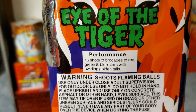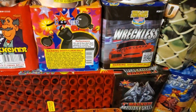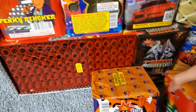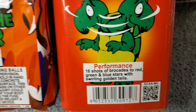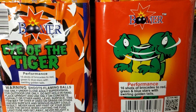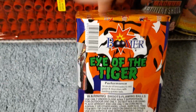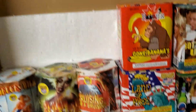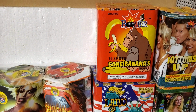Wait a minute. I believe the first cake had this same performance. Let me double check to make sure. I'm going to put it to the side over here. And yep, Turning Heads. The performance on that one is 16 shots of brocades to red, green, and blue stars with swirling golden tails. Yeah, I think it's the same thing. So it's pretty much the same cake, but with different names. Turning Heads and Eye of the Tiger. I kind of feel bummed out about that one. Figured you'd get different cakes, but you get two of the same thing. So it's a bit of a bummer.